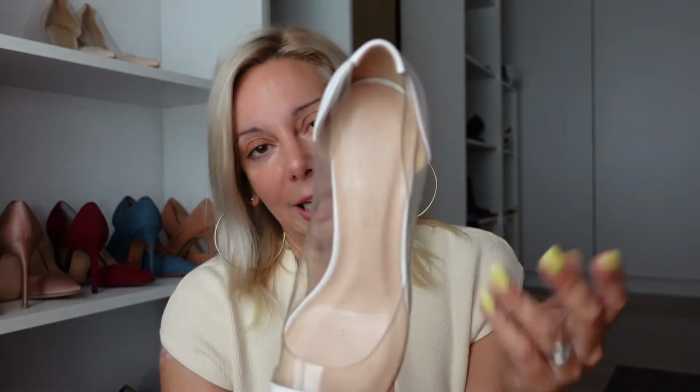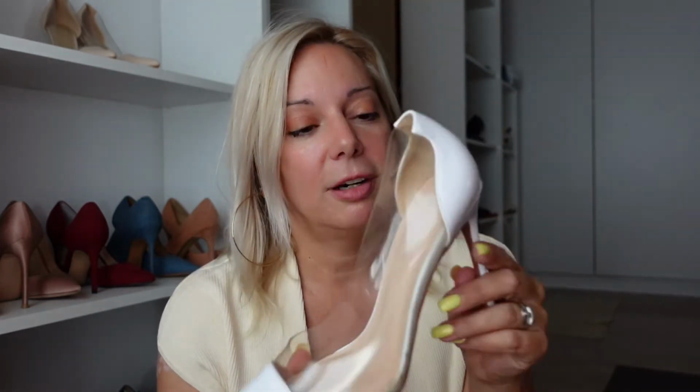This, of course, is not leather because they were like 15 euros, I think. But I needed white shoes for studio, for TV show. And I was like, okay, if I wear them for an hour or two, I don't mind if it's not real leather. But I could never walk in those all day long. It would just be murder on my feet. So I always buy real leather shoes.